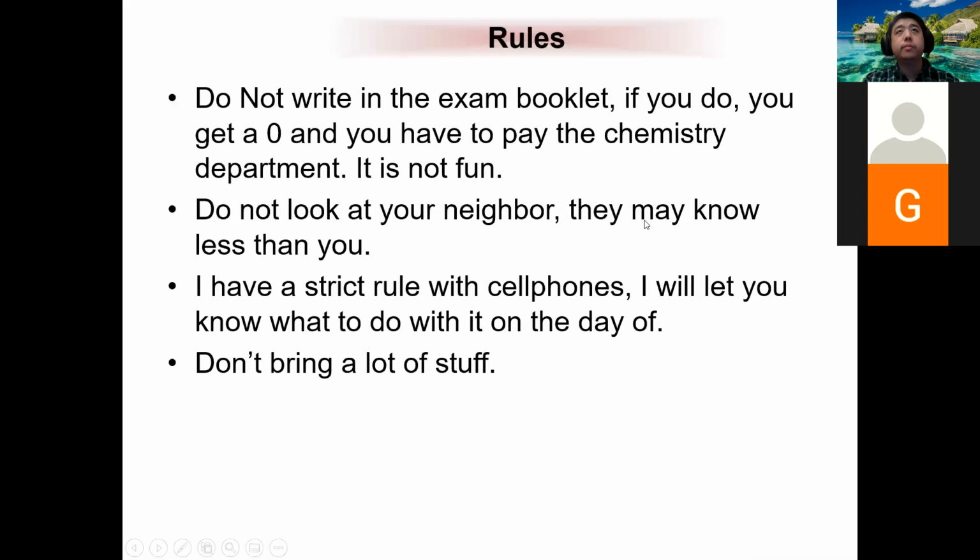Okay, so a couple of rules. Do not write in this test booklet. They are very strict with it. If you write in the test booklet, I give you a zero. This is the ACS test booklet that the department is providing, as far as I was told.